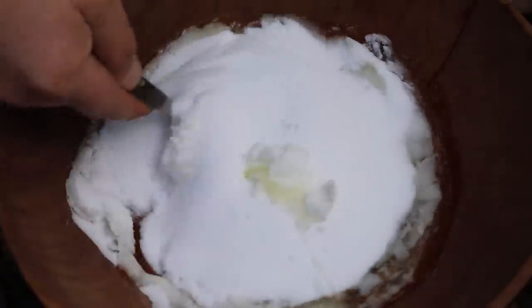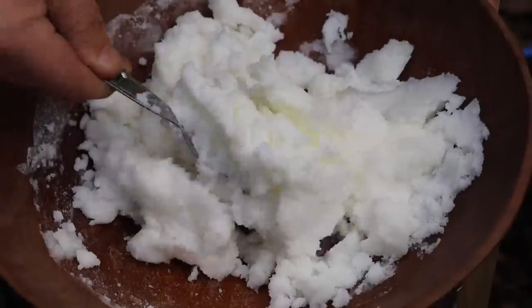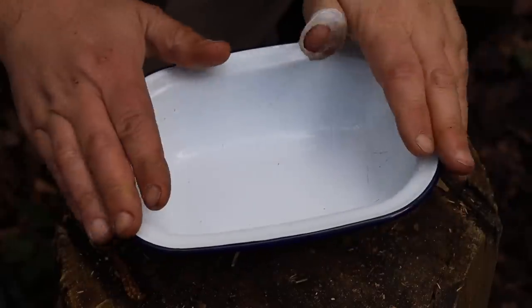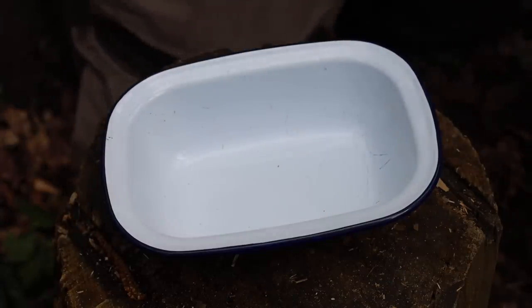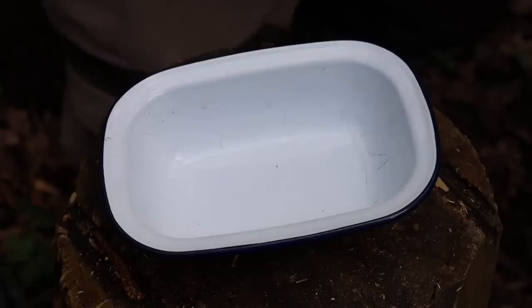And we're just going to mix. And now you'll see that's kind of like a mashed potato really, so it's nice and malleable. Right, this is the container I'm going to be using. You might be thinking that's a bit small for a chicken. Well, it's perfect for a poussin. No point in me doing a whole one just for me.